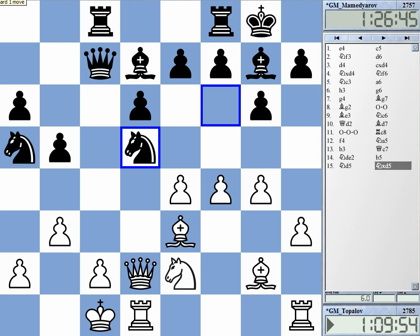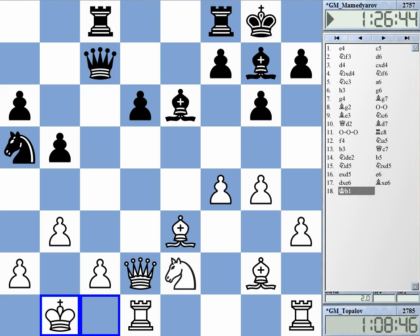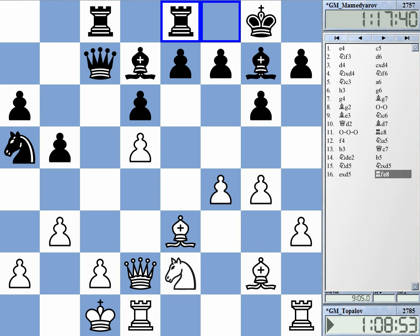He needs to take on d5, captures, and now he played rook to e8. He's preparing to play e6 here. Black also could have played e6 immediately. This wasn't a bad move at all. Something like that could have easily happened. It is comparable to the game, but still interesting. Black has got some active pieces, but white also has some good centralization, especially the square on d4 can be nice for all pieces. e6 was possible, but he played rook e8.